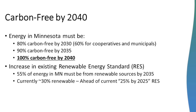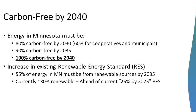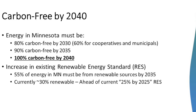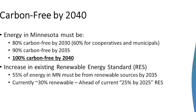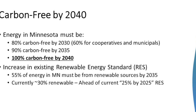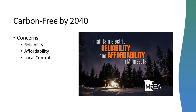Another piece that the legislation did was increase the renewable energy standard in Minnesota. If you remember the 25% renewable by 2025 law, I think from 2007, that's now 55% renewable by 2035. So renewable and carbon-free are not the same thing. Renewable is wind, solar, some hydro, but carbon-free includes other sources. Some of the biomass generation is considered carbon-free, nuclear is considered carbon-free, so they're not the same. That's why I mentioned them differently. Concerns on this, and I'll get into each one in some detail: reliability and affordability are obvious ones, but also local control, and I'll explain that when I get to it.